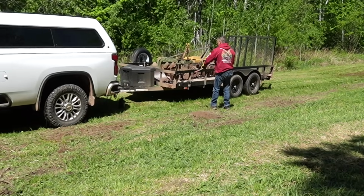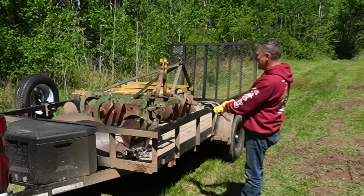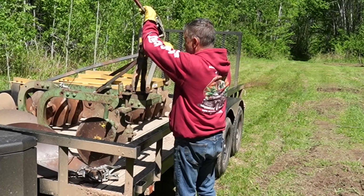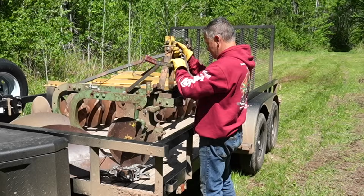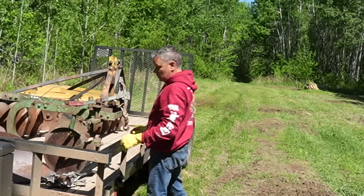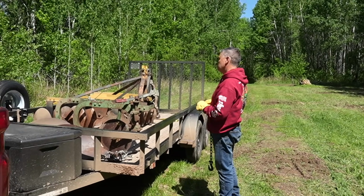Anybody know how old this John Deere key bottom might be? Let us know in the comments. It had to be about the same time as the 8N, so the 40s, maybe. I'm excited to see it do work. All right, turn up that ground. Okay, this should be fun and exciting. I mean, it should be.